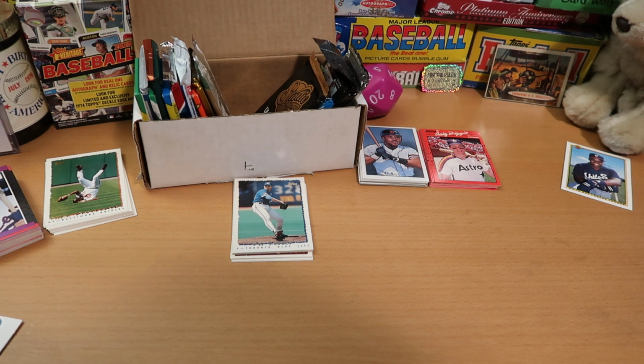All right, there you have it. That is Dorking with Dice. Easily our best card was the Frank Thomas rookie, and I certainly had a good time because I got to open old cards with my son. The day does not get any better than that. Did you have a good time? Yes. Awesome. Well, I'm glad to hear it.